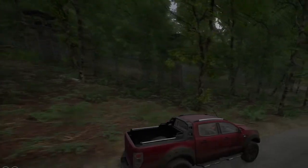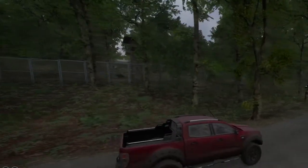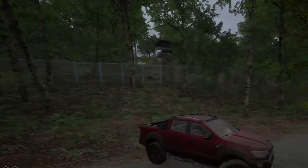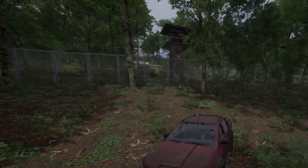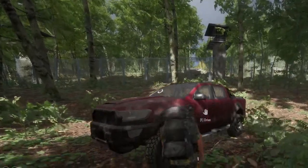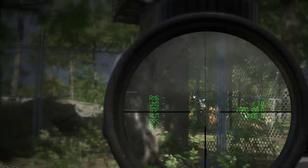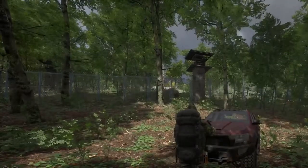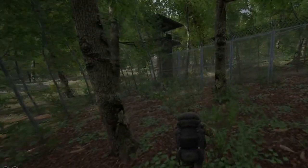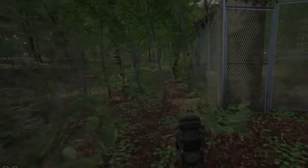I'm assuming this is going to take me to the main entrance. Oh, broken vehicles. Ooh, what was that? There's the main gate. You see that orange flashing thing? There's a mech. I just saw him. Yep, there he is. There he goes. So I'm hoping this is a bunker. If it's got a mech here, it should be. The question is, how do we get in?